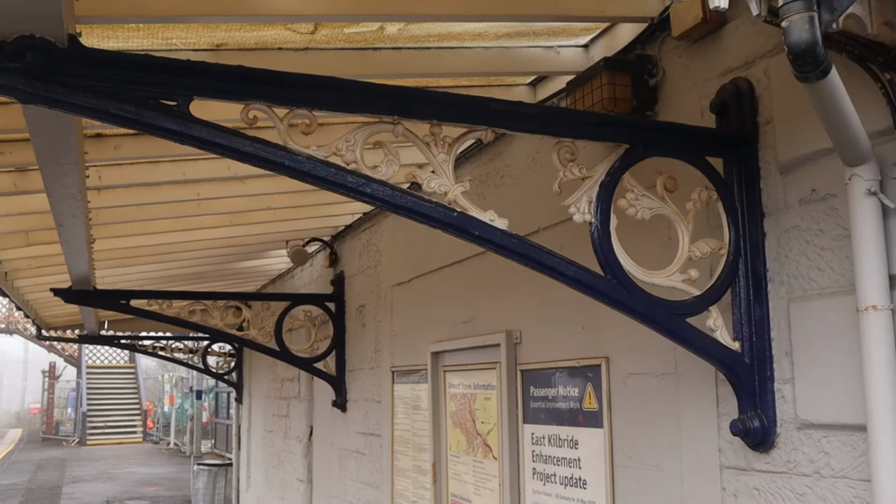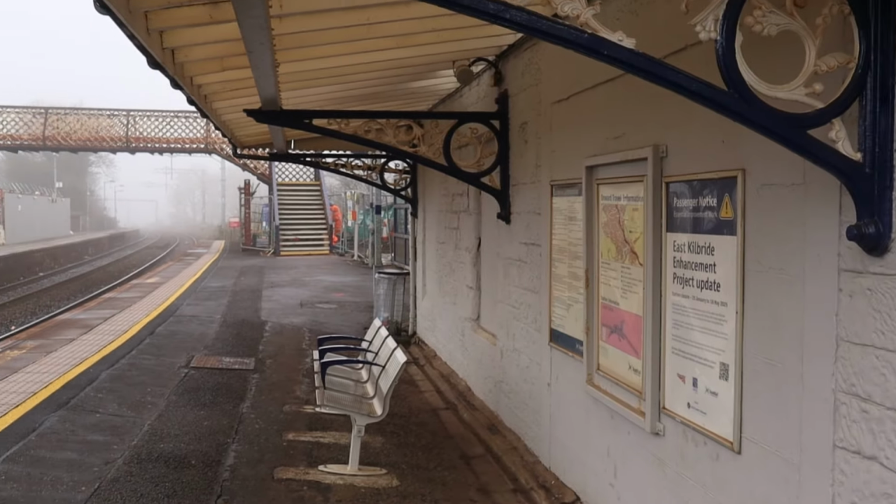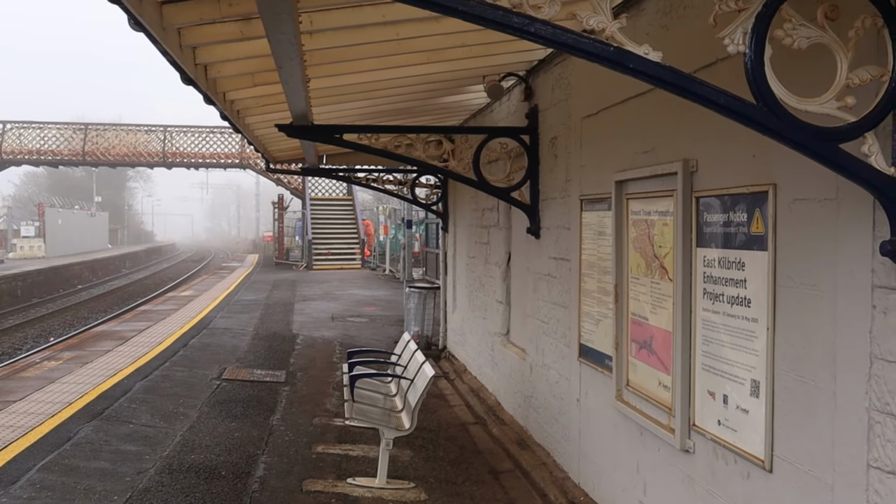Yeah, the station building is really nice, complete with these brackets. I presume that's a Caledonian Railway design, although the line was originally constructed by a small independent company which was absorbed by the Caledonian shortly after opening.